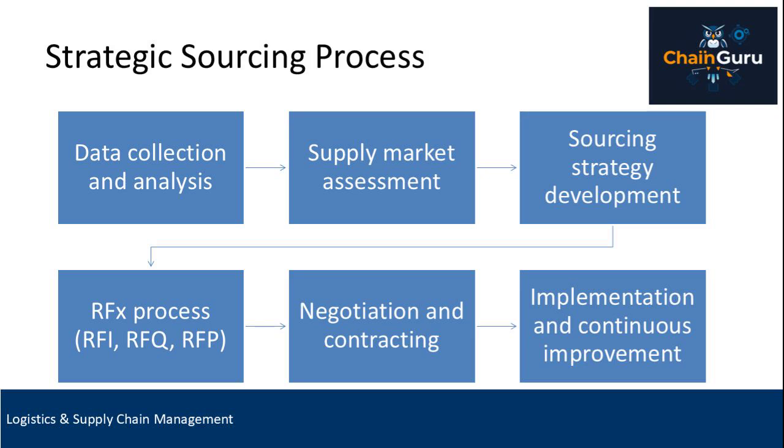Next, we move into the supply market assessment. This is where we analyze the external supplier landscape. Who's out there, what they offer, how competitive the market is, and what trends or risks are emerging. It's about being fully informed before making sourcing decisions. The third step is sourcing strategy development. Based on the data and market insights, we craft a sourcing plan. This might involve consolidating suppliers, exploring global sourcing options, or focusing on innovation or sustainability. It's the strategic blueprint for how we'll approach the market.